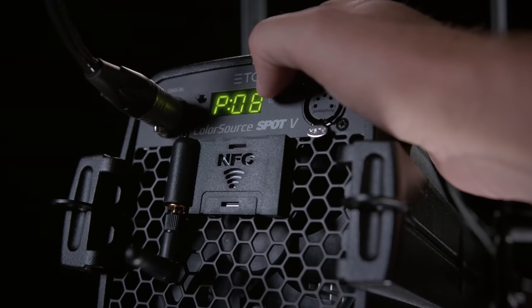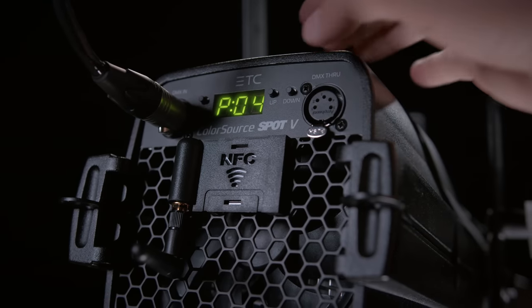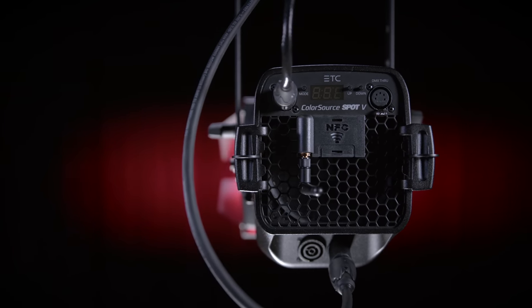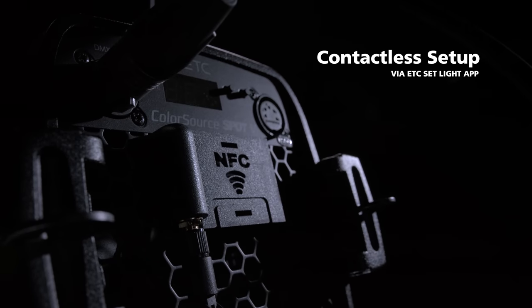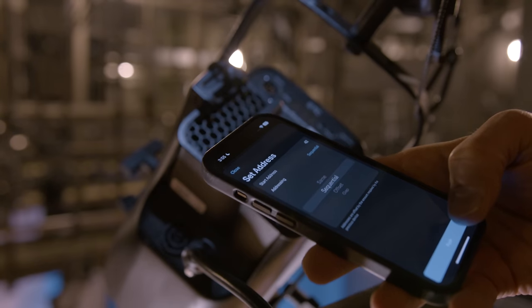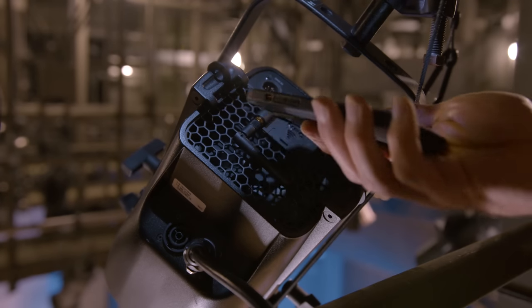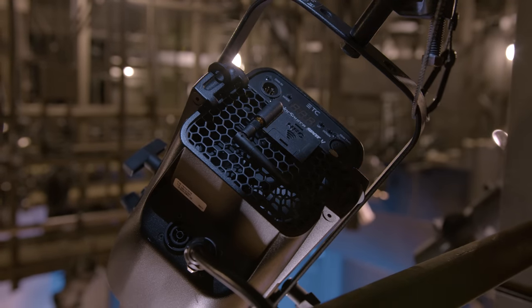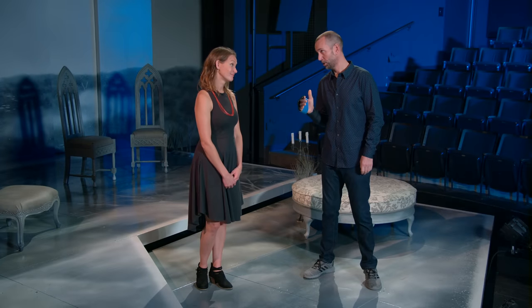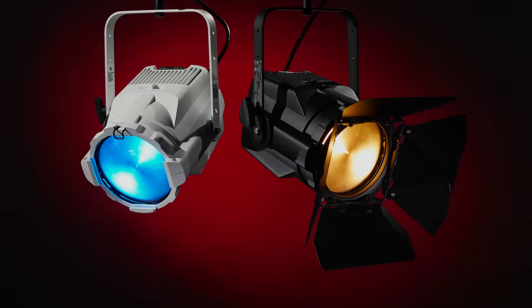Absolutely. ColorSource Spot V retains the intuitive user interface of ColorSource Spot, but with the additional features to configure Multiverse. The radio backpack here also contains the NFC tag for use with the Setlight app. Just tap your device to the back and you're on your way to a more efficient load-in. The NFC feature definitely comes in handy and saves a lot of time when you're configuring fixtures. And it's standard on all ColorSource V fixtures. Speaking of which, why don't we take a look at the next one, the ColorSource Fresnel V.